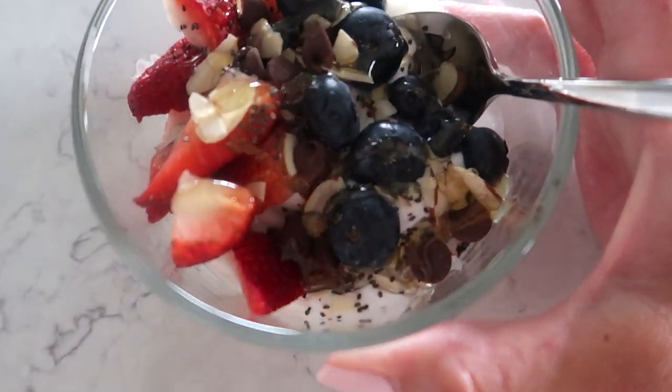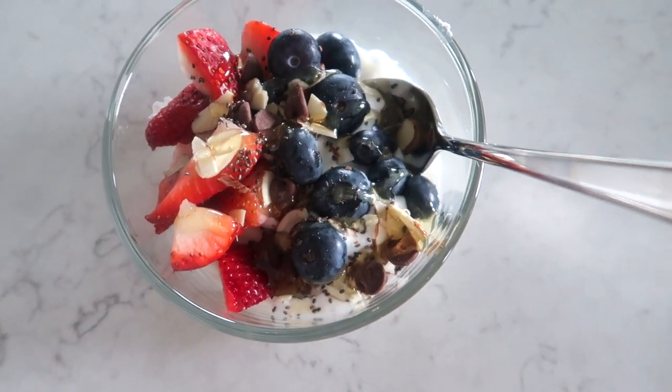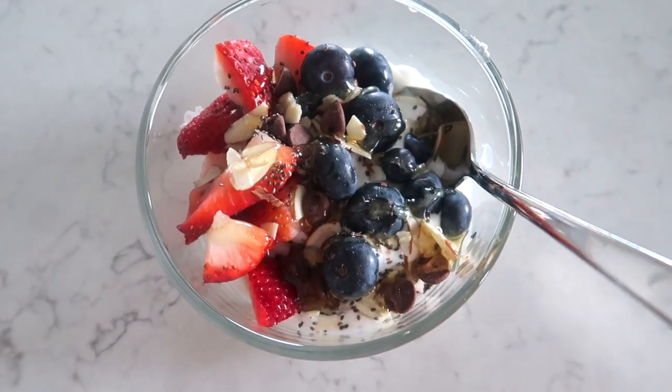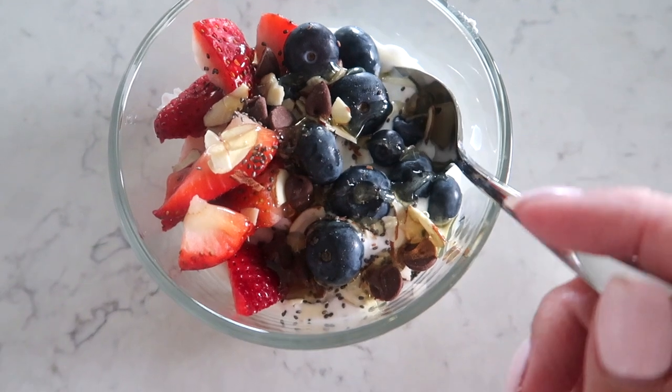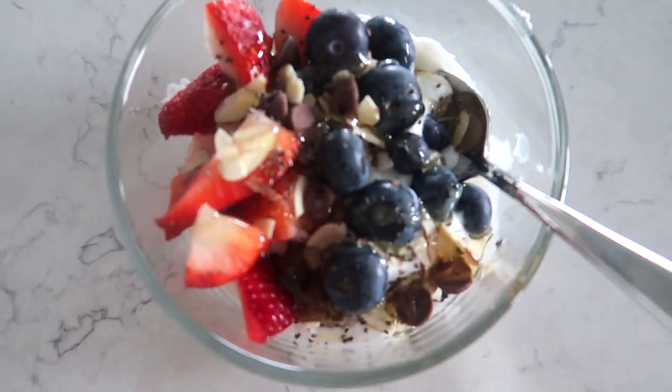Here's my parfait. I also added chocolate chips. It adds a nice little sweet touch to it because the yogurt I'm using is non-flavored. It's just plain Greek yogurt, so it's not like vanilla. I usually get vanilla, but I accidentally grabbed a plain flavor this time. So to add sweetness, just a few chocolate chips.